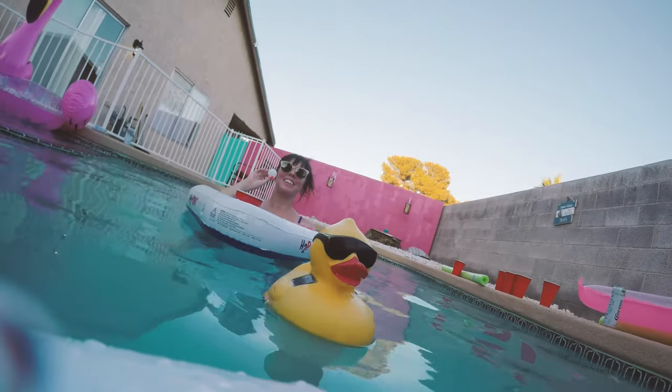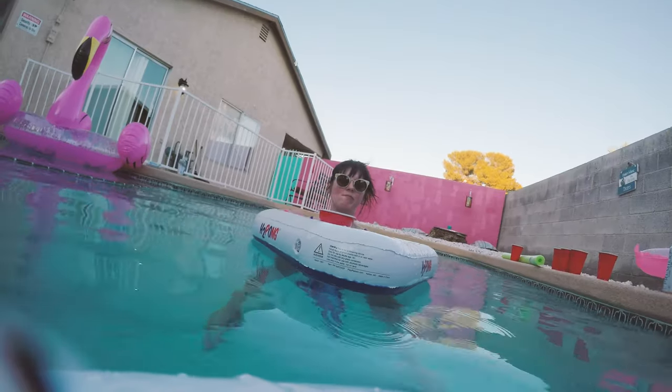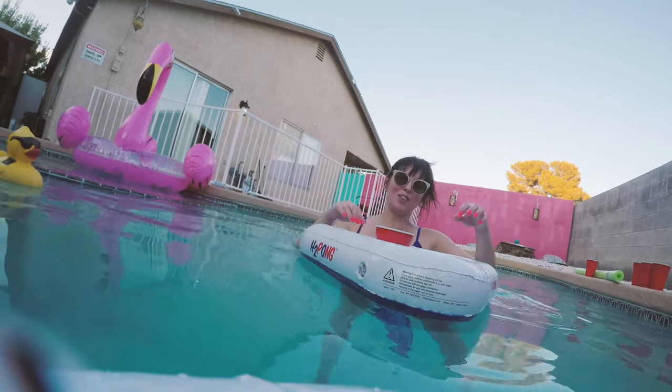After a long day of drinking poolside and playing beer pong. Oh yeah, there was floating beer pong. I know, champion right here. That's what college bought me. Oh, you're just trying to show off now.